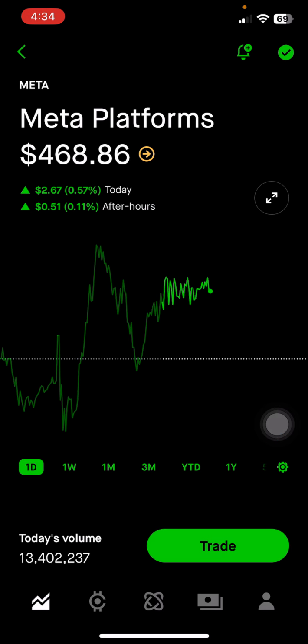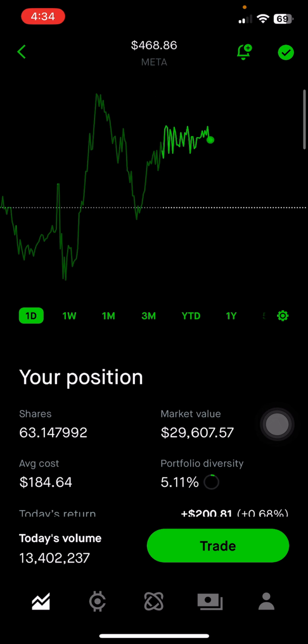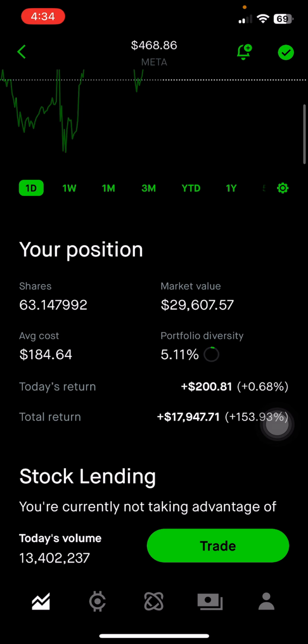Next is Meta Platforms, which is parent company of Facebook, Instagram, WhatsApp, Oculus, virtual reality. Majority of the revenue is from online advertising. This makes up 5.11% of the portfolio, or $29,607, up 154% on this position.